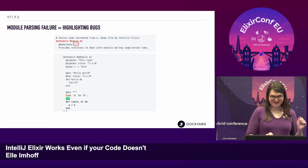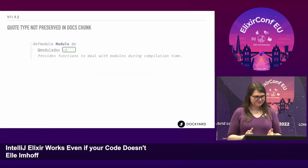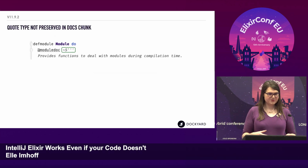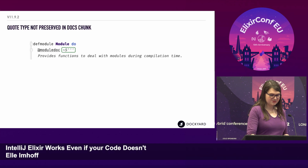So why wasn't this a problem in the original source for Module? Well, it uses the capital S sigil and triple single quotes to avoid needing to escape inner double quotes. The doc chunk doesn't preserve that outer sigil, though, because it's just an OTP binary with the string contents. Because everything has to understand it, not just Elixir. Erlang does, LFE does, Alpaca does, Gleam does.